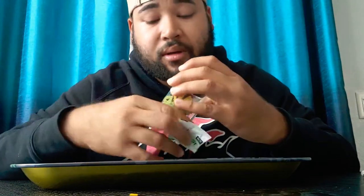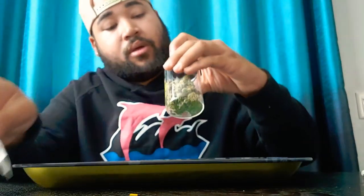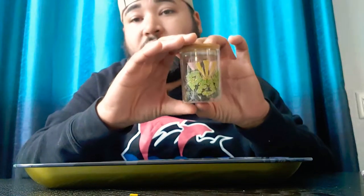And this smell, yo, this smell is, man, it's really good. They did a good job with this. Shout out to these dudes at Tweedle Farms for doing this. I really like the glass. I kind of don't even want to smoke it. I just want to keep it like this just so I can have it on display. But I got to.